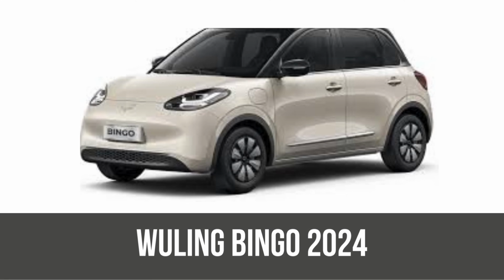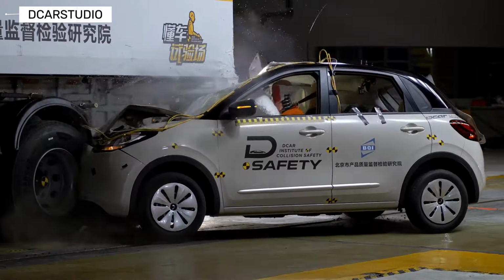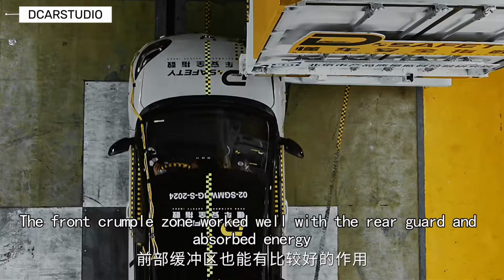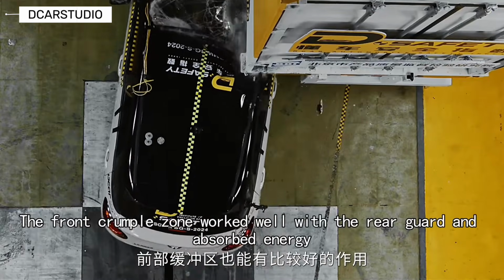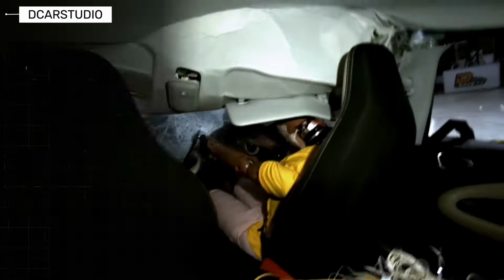Finally, the Wuling Bingo from 2024, a mini electric vehicle at $8,000 to $12,000. Chinese evaluations exposed weak rear impact performance. The tiny frame buckled badly, highlighting risks in everyday bumps.